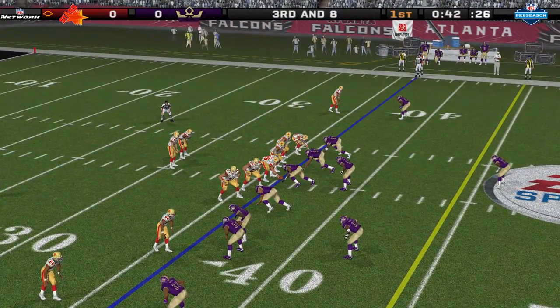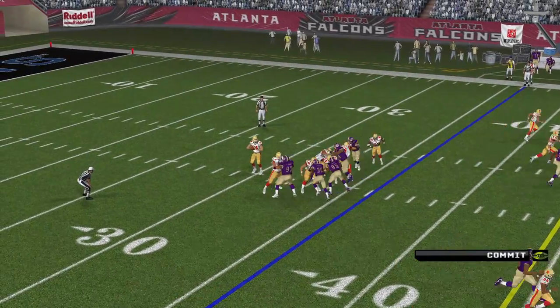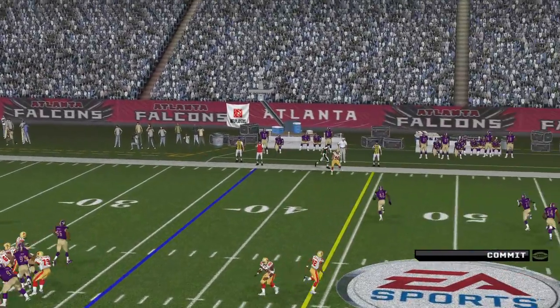Set. Stay with those receivers. They're blitzing with the pass.